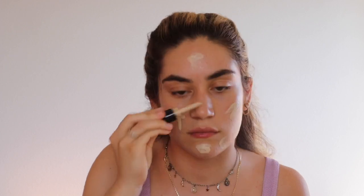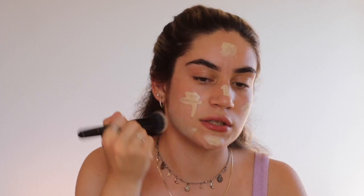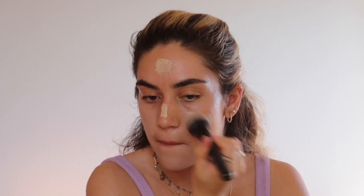just putting on a few drops. When I use more light coverage foundations, I like to use a brush to blend it out because I feel like it's much easier than a beauty blender. This one is maybe a little bit light, but we're gonna fix it with bronzer later. Also, if I look down here, it's because my mirror is here.